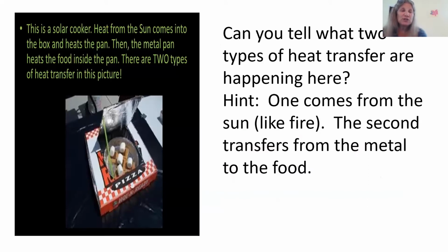All right, so this is a solar cooker that they made from a pizza box. Heat from the sun comes into the box. It heats up this pan at the bottom. The metal pan heats the food inside. There are two types of heat transfer in this picture. Can you tell what they are? Remember, our choices are conduction, convection, radiation. So I'll give you a hint. One comes from the sun, just like fire. Okay, so that would be the radiation. And the second one transfers from the metal pan to the food, because the food is touching the metal pan, so that's going to be conduction.